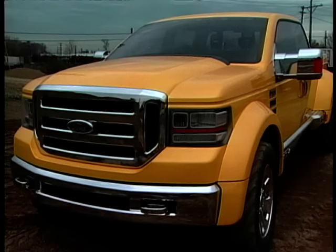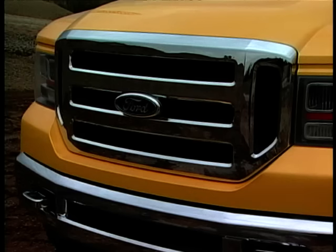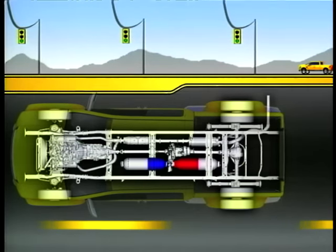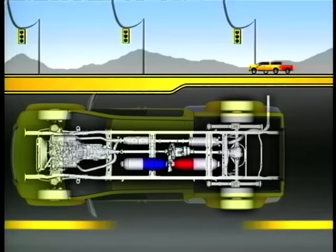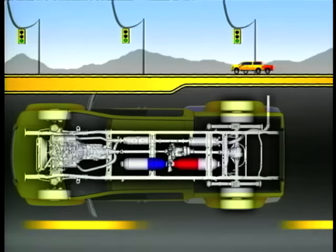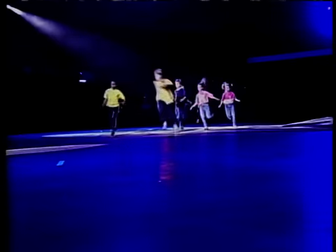And here's another bit of technology. The new Ford F-Series trucks will use the hydraulic launch assist system to improve fuel economy in the city. At, say, a red light, the HLA system, as it's called, recovers energy that's normally lost during braking. It then stores it as hydraulic pressure and then reuses it at launch. Clever, eh? Almost like the unlimited energy of kids themselves.